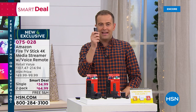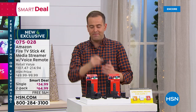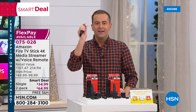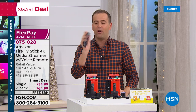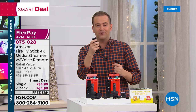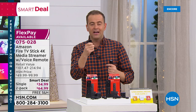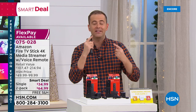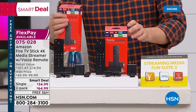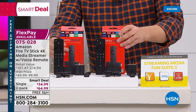These will turn your TV into the smartest TV. You plug it in, you'll get access to hundreds of thousands of entertainment options. This is the upgraded one with 4K quality. Press the button and you'll be able to talk to it. Ask it. So no more typing or searching with your fingers and on the keys. You ask it what you want and it delivers. Great gift idea. I mean, really, anybody of any age, that would make a great gift this holiday season.